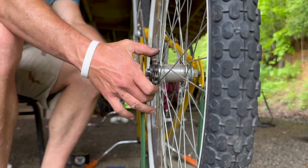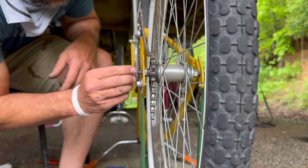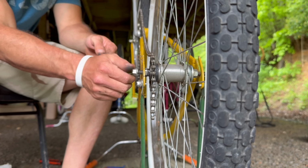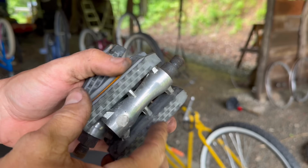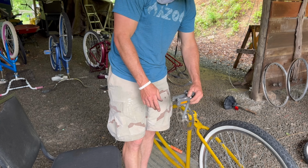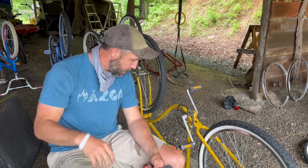Need a longer chain, dagnabbit. Oh well, I have to wait on the chain, I suppose. Unfortunately, got to get a new chain. That is lame.